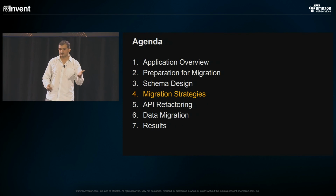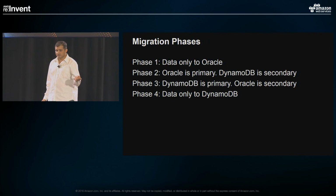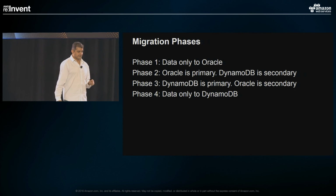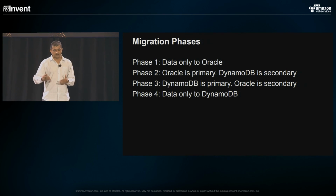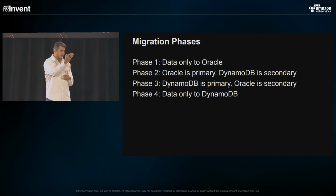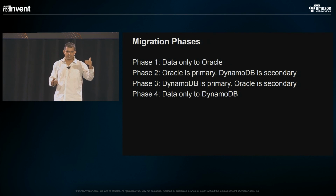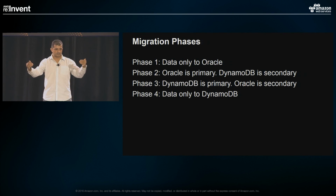So let's move into the next section, which talks about the different migration strategies. Just to give you a little bit of introduction to what I define by phases. Data was originally only in Oracle, and that's phase 1. That is the existing behavior. And we wanted to finally have all the data go into DynamoDB. That's the final phase. And phase 2 and phase 3 are how we get there. First, we move the application so that we start writing to both Oracle and DynamoDB, so that all new data goes into both. And at that point of time, Oracle is considered the master.